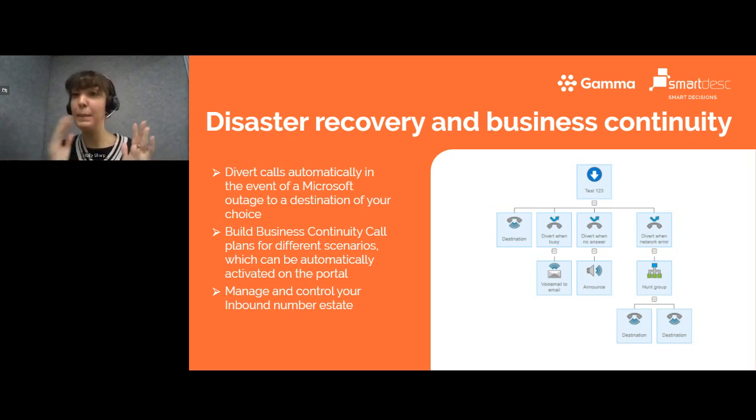You can set up a business continuity call plan for this disaster scenario. So when this happens, you can simply quickly log onto the portal, click enact business continuity call plans, and now all those inbound calls are diverted to the destination of your choice.